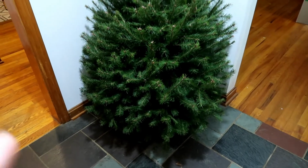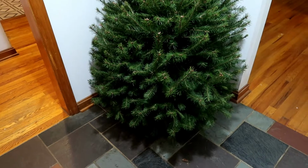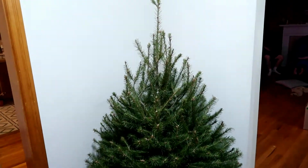Now it's nice and fat. You guys can see that it's nice and full, whereas the other one is very sparse as far as the fatness, the fullness goes. But this one's a super cute little tree. So we went to the other place that we go to. There's a couple places we've gone to get trees before. The first place we went to is actually closer. That's where we got this tree.